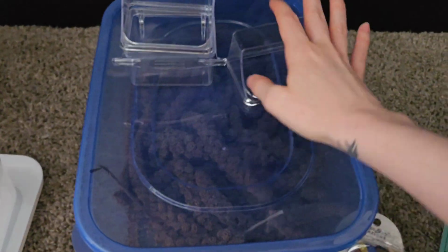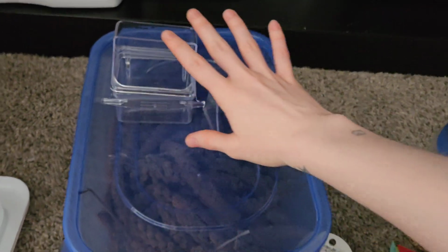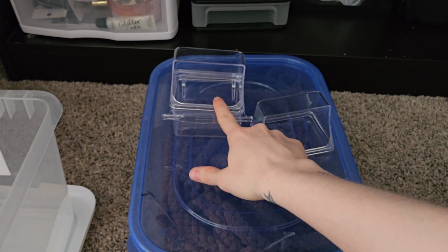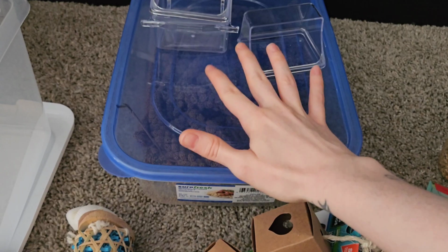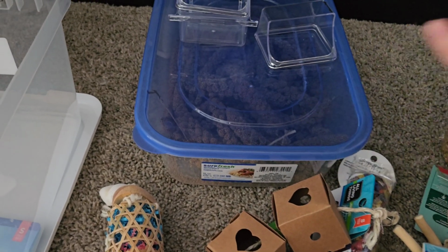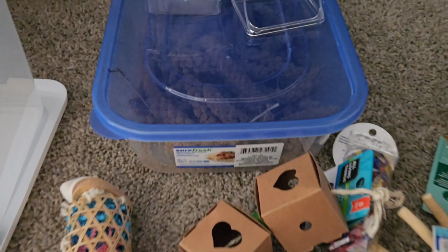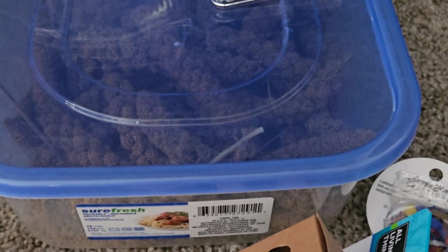And then we have some more little cups that came with the bird cage. I also have more bowls coming from Amazon because these are not very good, apparently. A big container of millet, which is going to last me forever because it turns out they don't need millet that often. It's more of a treat. So that was my bird tour and my bird toy haul, I guess.